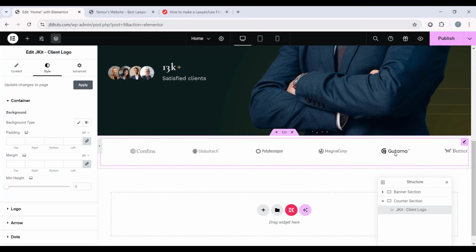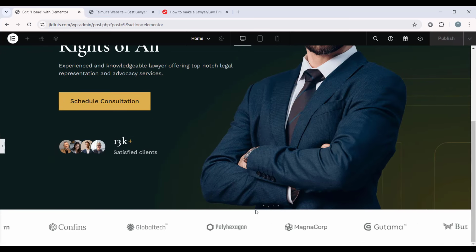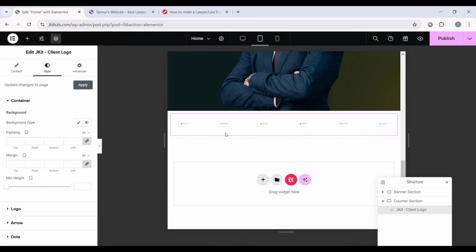Great. So basically we are done with this section on the desktop mode because it was really easy and fast. So we just have to make it fully responsive now. So let's check on the tablet mode. This is how it looks, but we have to change it.